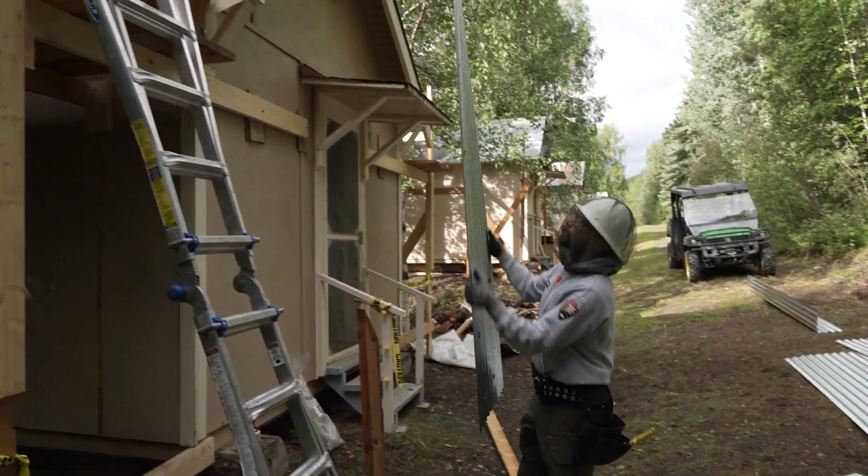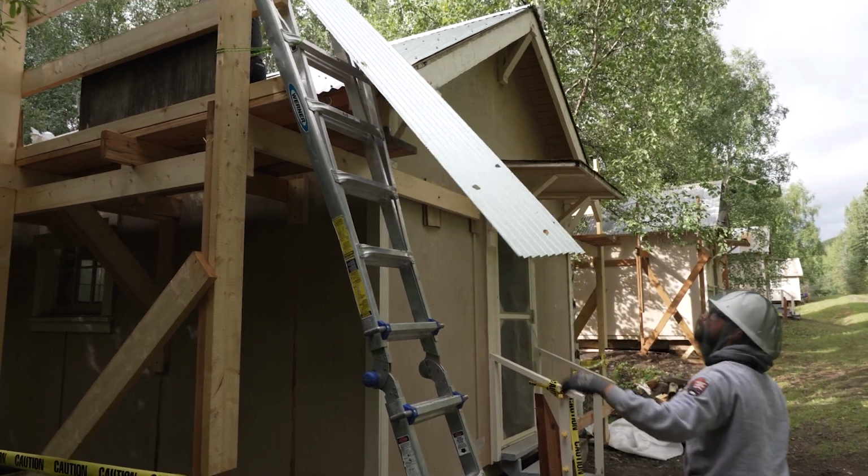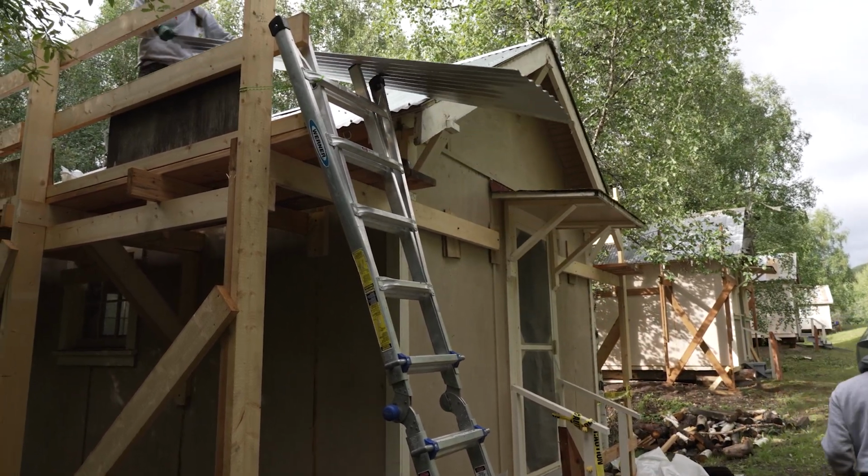Carrying roofing materials to site. There's a lot of focus on preserving and rehabbing some of our national historic and cultural resources.